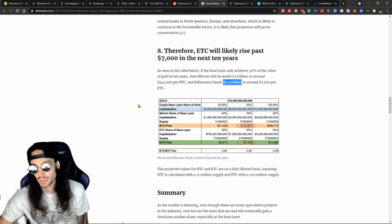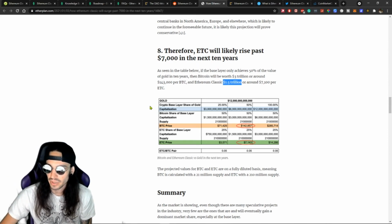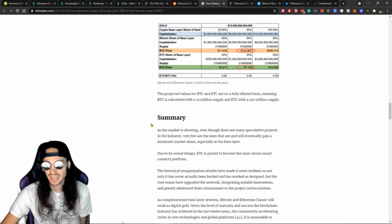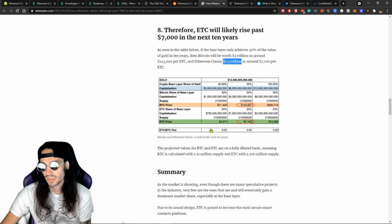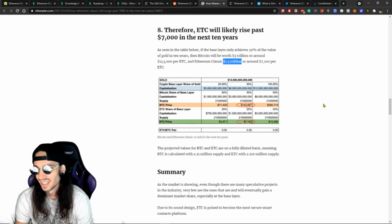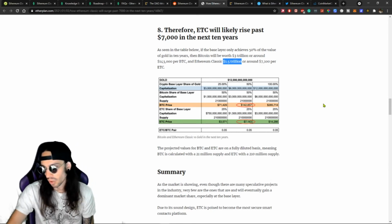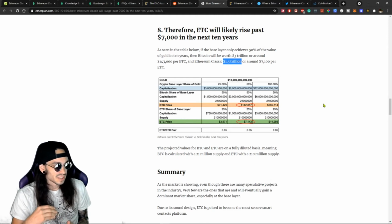So my price prediction for ETC over the next 10 years is much higher than 7,000, but my price prediction for ETC over the course of this next year is about a 3-4x, about $400. I think that's attainable in this bull run, but I don't think it's going to be 7,000, because I don't think Bitcoin is going to be 142,000 in the next 10 years. I think Bitcoin is going to be 142,000 in the next maybe 2 years, bare minimum the next 4 years. So at the next halving of Bitcoin, it's going to be worth that, because at this halving we went from, what was it, somewhere around 10,000 to 60,000.